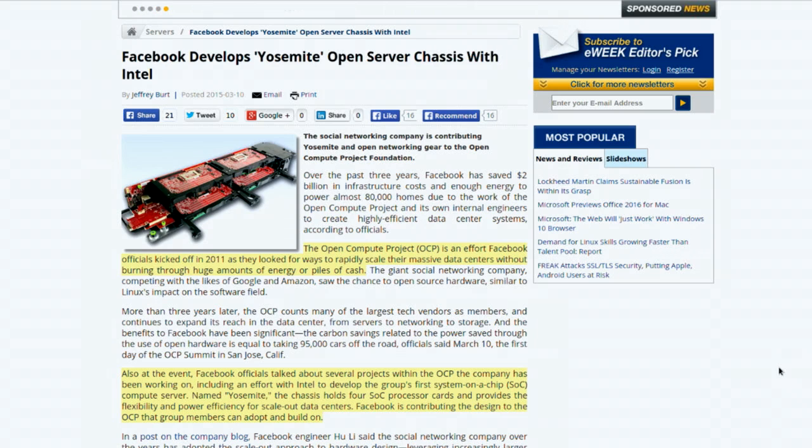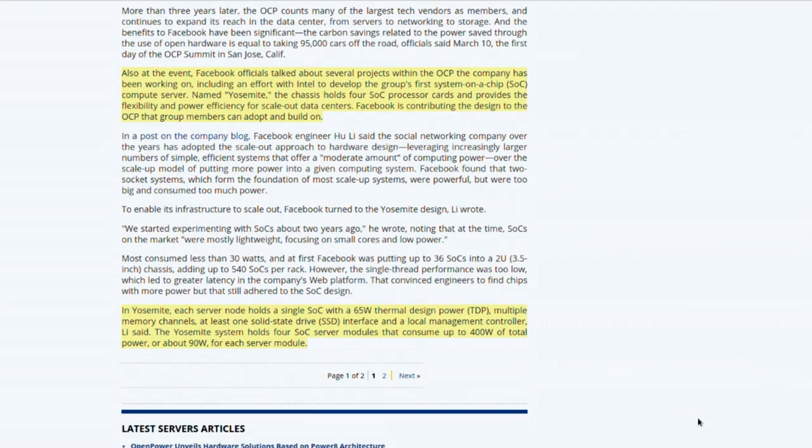Facebook has talked about several projects, different iterations of this. Their latest chassis is named Yosemite. It holds 4 system-on-a-chip processor cards and provides flexibility and power efficiency for their data centers. They're going to contribute the design to their Open Compute Project, so you can adopt and build upon it. Each server node holds a single system-on-a-chip with a 65-watt thermal design, multiple memory channels, and at least one solid-state drive. They also have local management controllers, so you can control them. With the Yosemite system you can get 4 system-on-a-chip server modules, 400 watts of total power, or about 90 watts for each module.